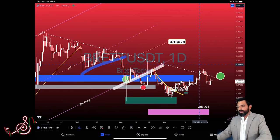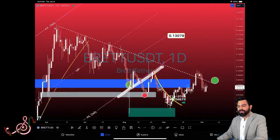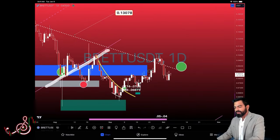Now, what we see here in this area is that as price is going down, there's another up move that can be cut. Okay.